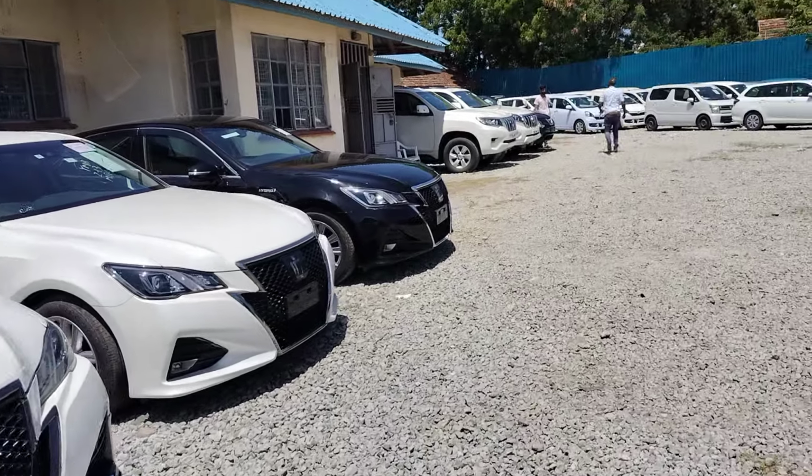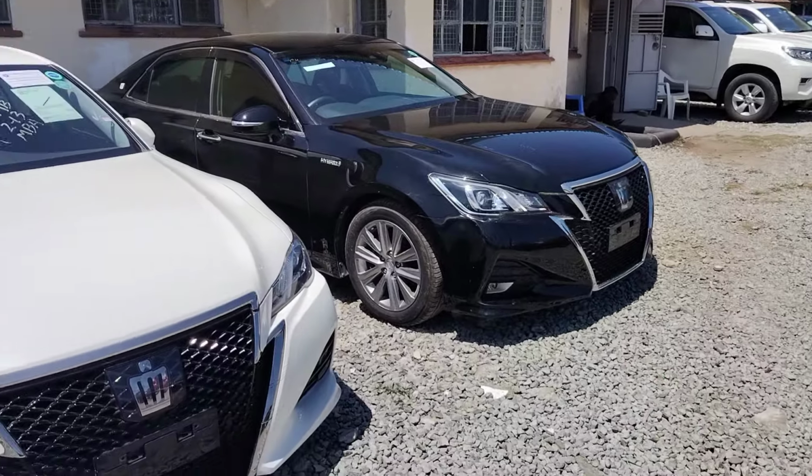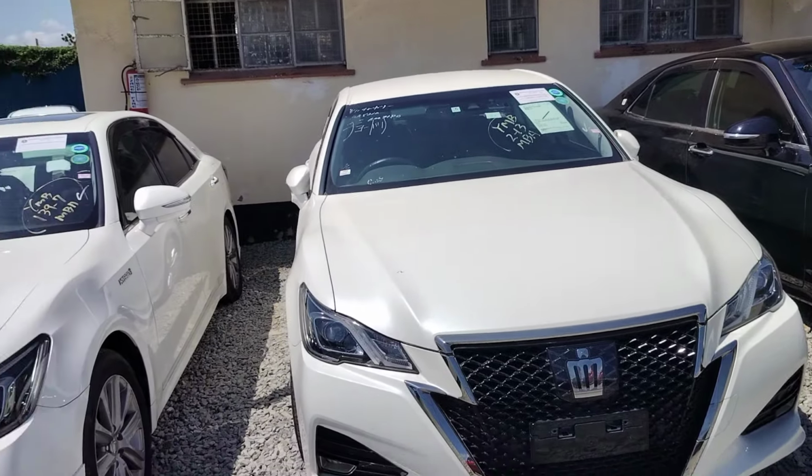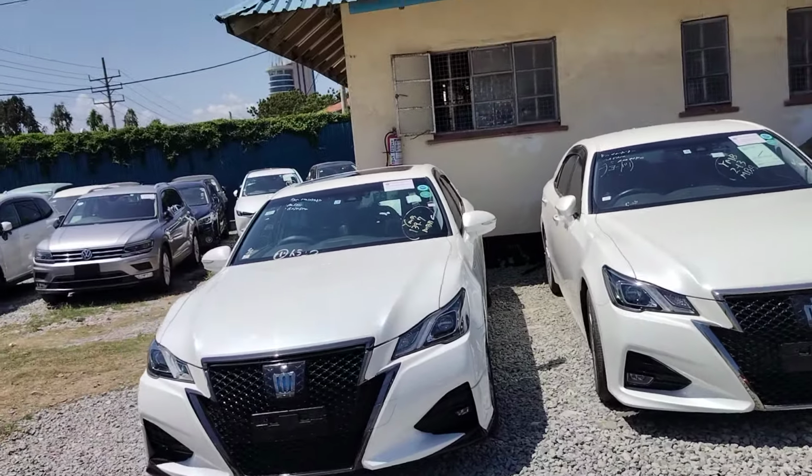These other two, the difference, they are all the same, they are exactly the same, but the difference is that that one is a hybrid, this one is a non-hybrid. Sawa, all these cars, they run on 2500cc.